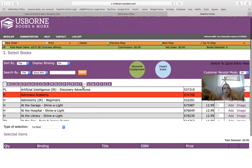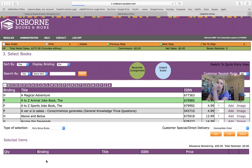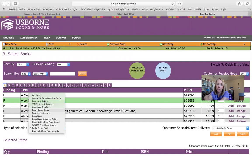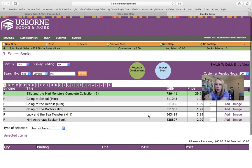So you're saying for my prize winners, I would go through and do it under the second one you showed me, not the free party. What is it called? Not the free host rewards, but the party bonus. The party bonus, yeah. If you didn't want to pay the 65% off and you wanted to use $5 or $10 or $20 of that credit for prizes, you can most definitely go to the free category and do your title contains mini, and you can get those for free as well.